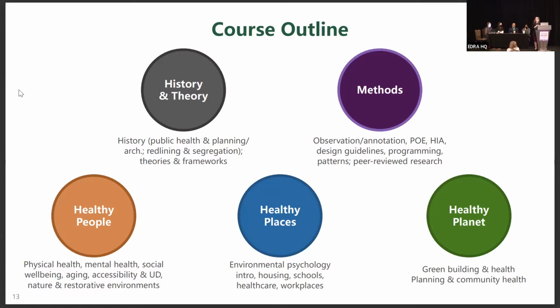Then the majority of the content was in these 3 units: healthy people, healthy places, and healthy planet. We looked at physical health, mostly focused on diet and physical activity, mental health, social well-being, looking at vulnerable populations, health disparities and equity, accessibility and universal design, and nature and restorative environments. The Healthy Places unit really introduced us to the environmental psychology literature within the context of place types, so thinking about housing, schools, healthcare, workplaces, and so on. And then Healthy Planet ended up being a summary of a lot of the environmental sustainability concepts we talked about in the first 4 units, and then added some green building and health information and planning and community health at the city and larger environmental scales.